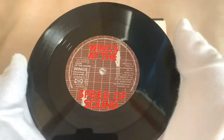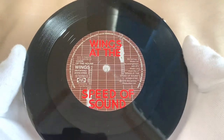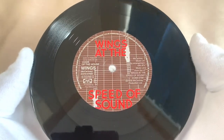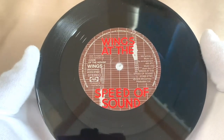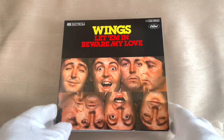Of course, on the B-side then we've got Linda's Cook of the House, once again with Wings and Stereo and MPL. And of course you've got a special label there, Wings at the Speed of Sound. Really fabulous single on picture sleeve, this one. Really nice.